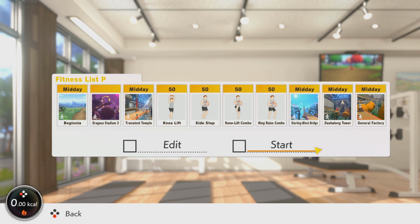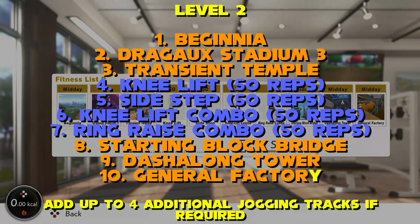Next, we're going to do 4 resistance movements for maximum movement. Knee lift starts us out to get us in rhythm before side step comes in for that side-to-side movement to get our ankles working. Knee lift combo is an explosive aerobic movement and really helps torch calories, so I've put that one in here before the ring raise combo. It's going to get a good work on our hips as well there. Finish out with a few longer cardio areas.